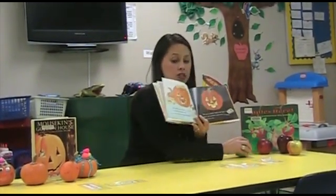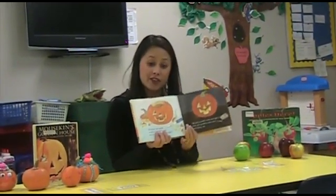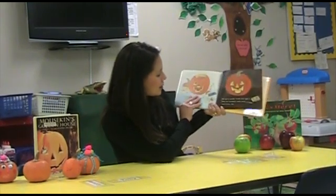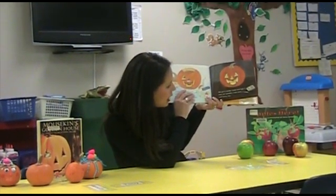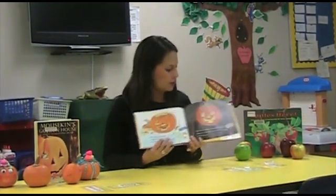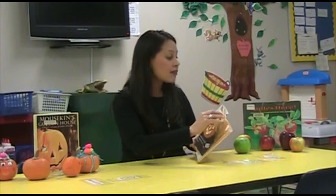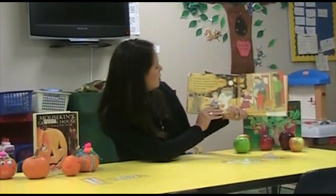How many of y'all got to draw pumpkin faces and make jack-o'-lanterns for Halloween? Did? Good. That was fun. We put a candle inside and light it. Now our pumpkin looks scary and funny too. Did you have scary pumpkins or funny pumpkins? Funny? We have one of each.